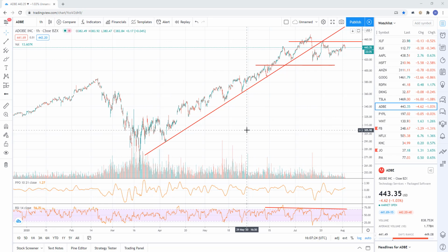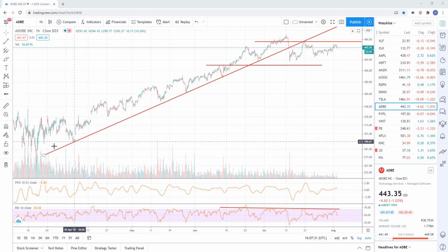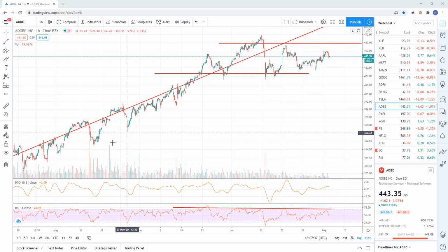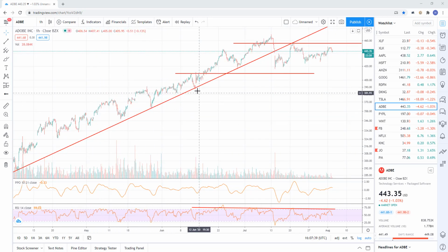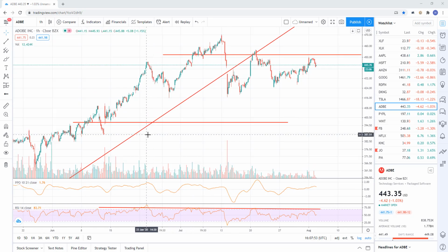I've covered this in past videos, but here's your hourly chart. This is the rally that we've been in since the March lows. Here's your March lows right down here. A little bit of an overshoot, but you have a reaction here, reaction here, reaction here, reaction here, and a reaction here. And this reaction up here, the break of this trend line, came in the form of a gap, which is impulsive, and a nice big sell-off. So that kind of validates that trend line when you gap around it.